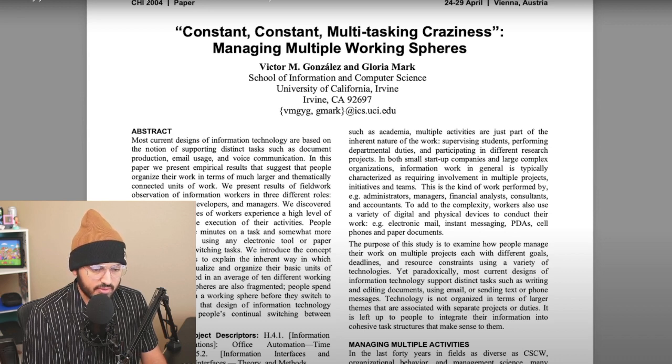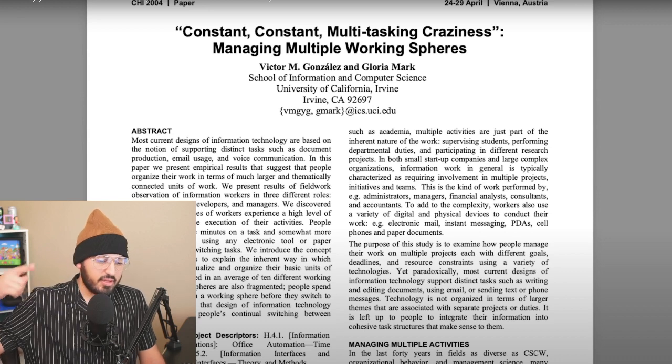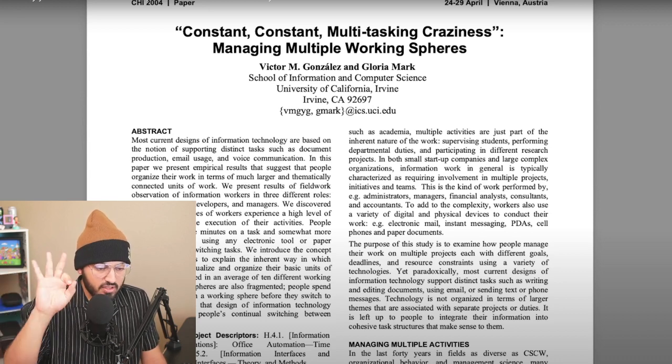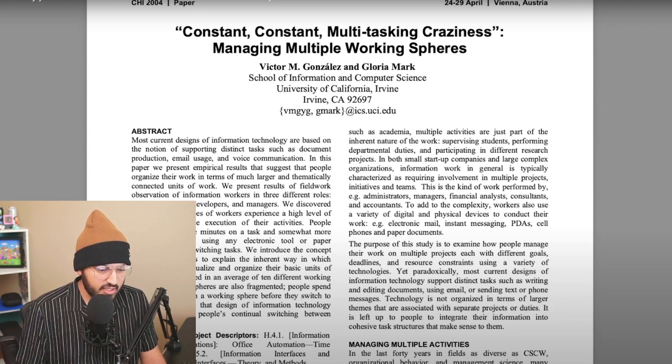Okay, so that's what they're dealing with. We discovered that all of these types of workers experience high levels of discontinuity in the execution of their activities. Yes, people average about 3 minutes on a task and somewhat more than 2 minutes using any electronic tool or paper document before switching tasks. Let me read that again. What are they saying? People average about 3 minutes on a task and somewhat more than 2 minutes.